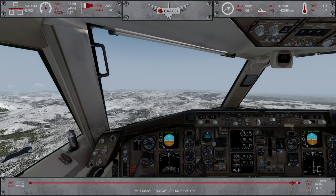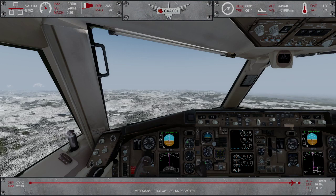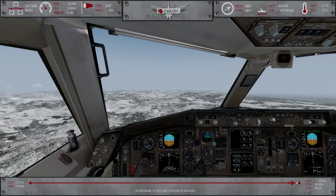KLM 412 Heavy, you're leaving Montreal airspace to the west, but Toronto is not online, switch to Unicom on 122.8 this Monday. Bye bye.